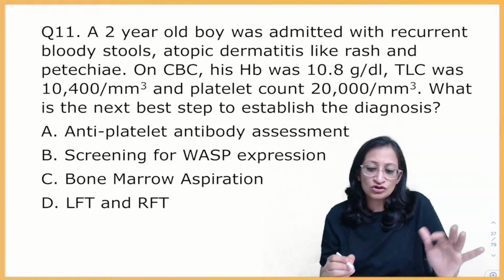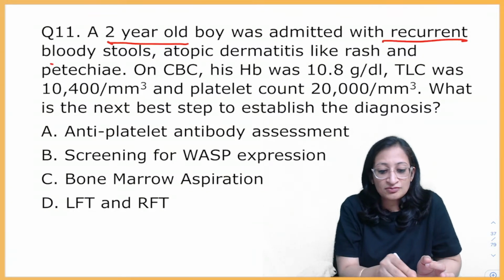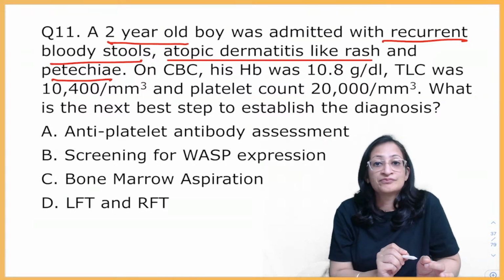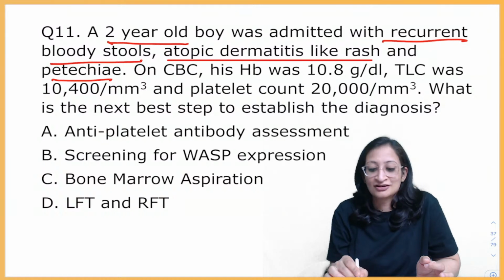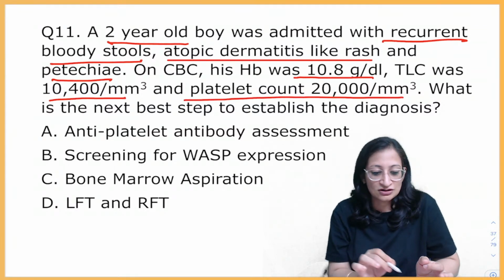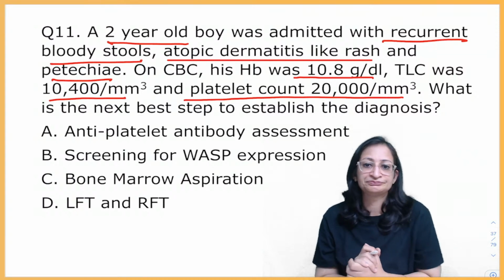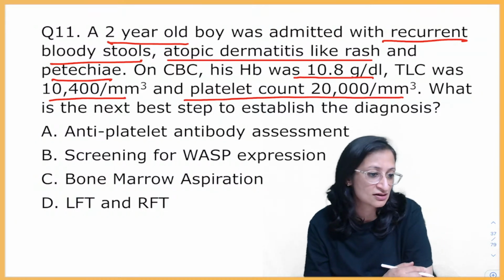Moving ahead, a 2-year-old boy was admitted with recurrent bloody stools. So you have a 2-year-old boy with recurrent bloody stools, atopic dermatitis-like rash, and petechiae. Okay. On CBC, his hemoglobin was 10.8 gram per dL, WBC count was 10,400, and platelet count was 20,000. What is the next best step to establish the diagnosis here? Is it antiplatelet antibody assessment, screening for WASP expression, bone marrow aspiration, LFT, RFT? What do you think is the right answer?